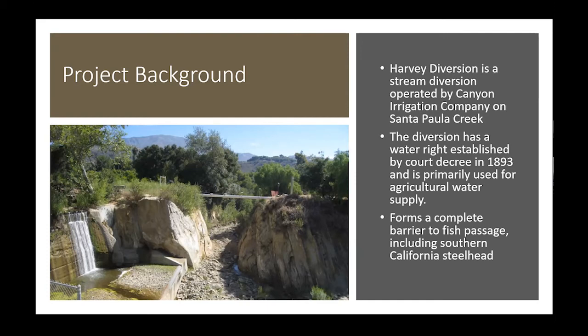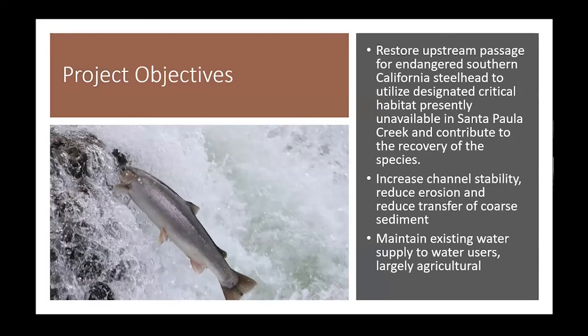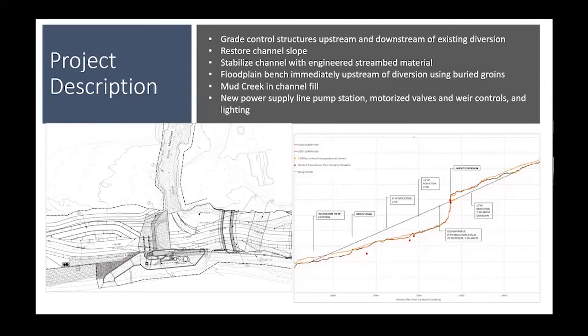Let's see, Ed covered this quite well. It's a nice picture though of the complete barrier there and the existing pipeline. We're looking at Mud Creek here. Overall, we're seeking to restore passage up into identified but not currently used critical habitat in Santa Paula Creek. This has been a goal for many years. Now that Russell and CalTrout have really taken this on, we've proceeded further than I think anyone has before. We've got this nice 65% design, and I think we have a good idea of how to get our required environmental approvals. And then Canyon Irrigation is able to maintain their water supply needs and rights as well. Those are the objectives of the project, and good progress is being made towards those.